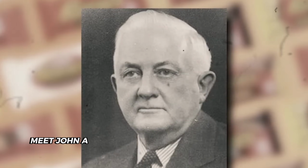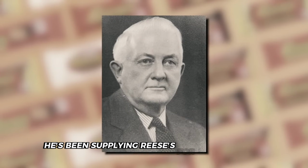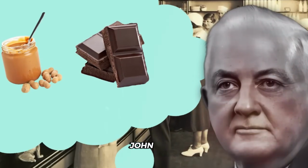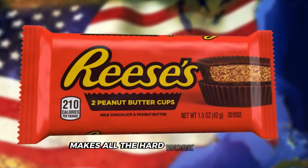Meet John, a third-generation peanut farmer from Georgia. He's been supplying Reese's for over 20 years. "We take pride in our peanuts," John says. "Knowing they'll end up in millions of Reese's cups makes all the hard work worth it."